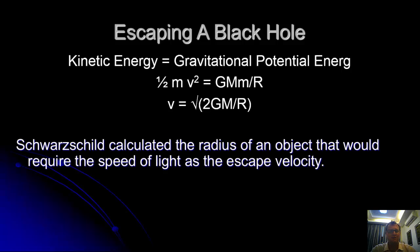Now, Schwarzschild calculated the radius of an object which will require the speed of light as the escape velocity. So if we put v equals c, that means that anything beyond that, and this is the limit, means light cannot escape. So the Schwarzschild limit is calculated from this, and it's a radius, depending on the mass. And remember here, the mass here could be any number. Okay, so there could be some very, very small black holes out there, or there could be some very big black holes, and there's lots of interesting questions about that.